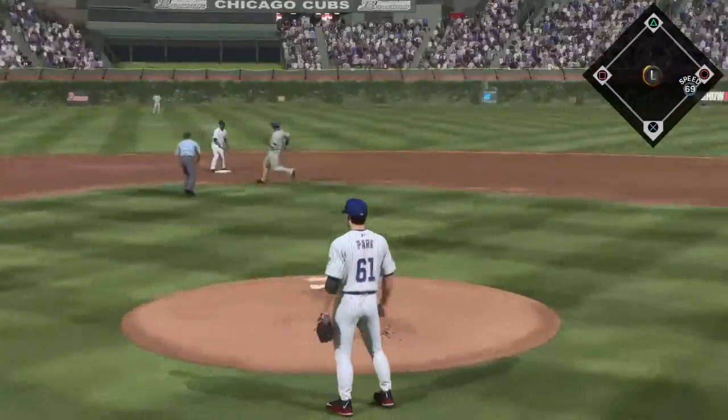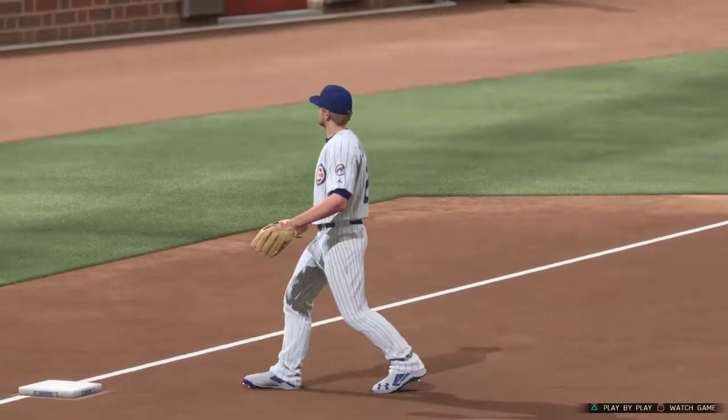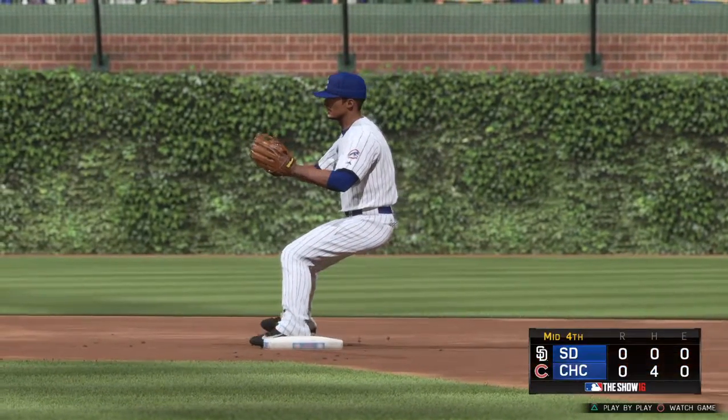Turn two. One there. Back to Rizzo, and they get out of it here. A double play to retire the side. Around the horn they go. 5-4-3 to end the threat. Back with more of this.